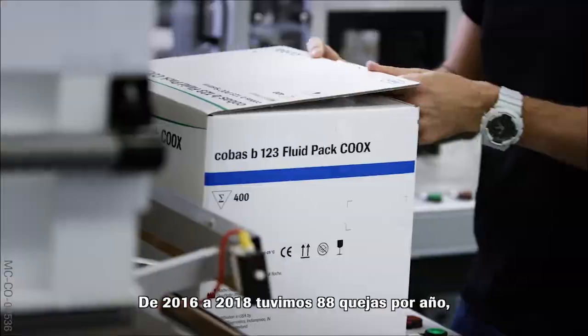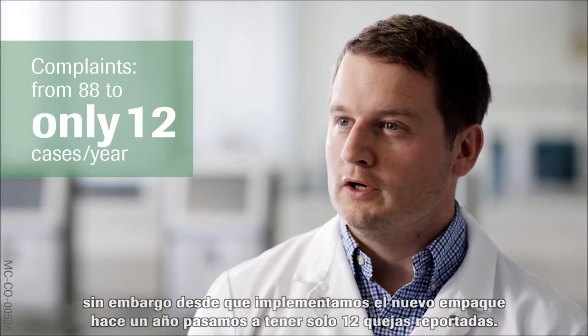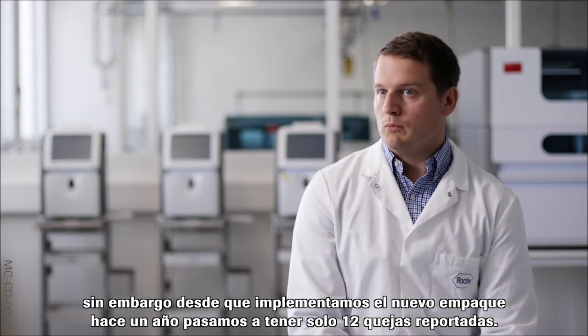From 2016 to 2018, we had about 88 complaints per year on leaky fluid packs. Since implementing the change about a year ago, we only have had 12 cases reported.